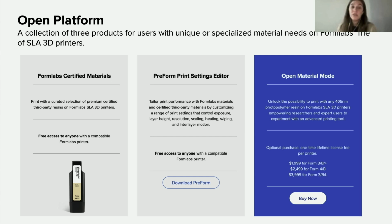So now let's talk about Open Platform. What is the Open Material Platform? It's a collection of 3 products for users that are compatible with the Formlabs SLA line: certified materials, PreForm print settings editor, and open materials mode. Formlabs certified materials is a curated selection of premium certified third-party resins on Formlabs printers. It's free to access for anyone with a Formlabs printer. This is exactly the example of the Bego Varseos Maltrinic resin.